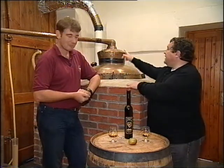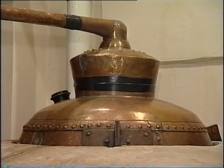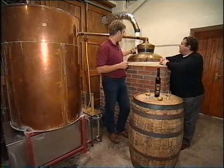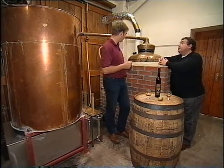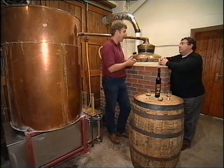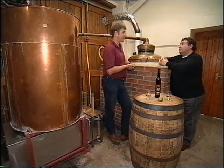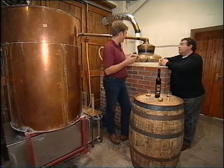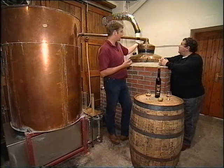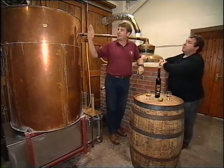So what are these two things here? This is the whole still here. This is our pot still. What happens is the cider will initially go into here. You can hear the burner underneath. I can, absolutely. We bring the whole thing to the boil, and what happens is that ethanol, the alcohol that we want, boils at 78 degrees centigrade, and water, as you know, at 100 degrees centigrade. So the ethanol vapours rise first, come up through here, through the swan neck, and along here into the condenser.